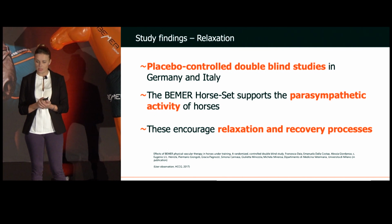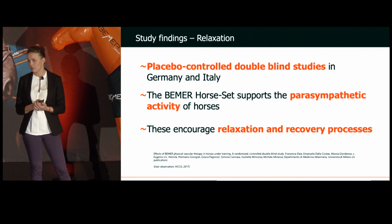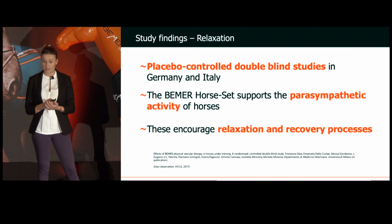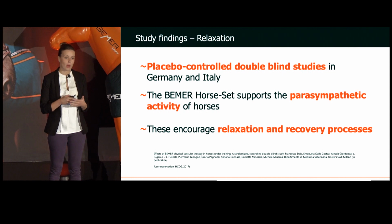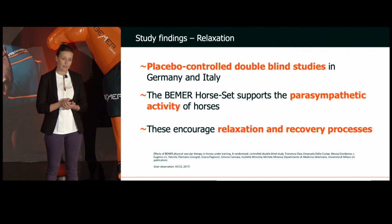One of these studies was done in Milano, Italy. It was all about relaxation, how our BEMER horse set helps horses to relax. It was a placebo-controlled double-blind study, and the BEMER horse set supports the parasympathetic activity of horses, which encourages relaxation and the recovery process. Because we know if our horses are just resting quiet in the stall or on the paddock, the recovery process is just much more effective.